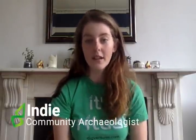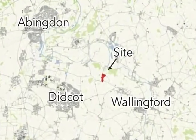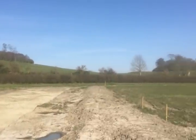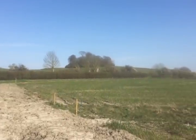Hi, I'm Indie and I'm a community archaeologist for Dig Ventures, and for the past 4 months I've been working on an Iron Age and Roman site near Wittenham in Oxfordshire. It's at the base of two Iron Age hill forts, Castle Hill and Round Hill, one of which is man-made, one of which is natural, and we've been looking at all the archaeology there.